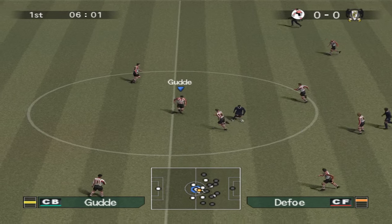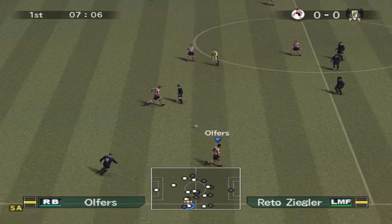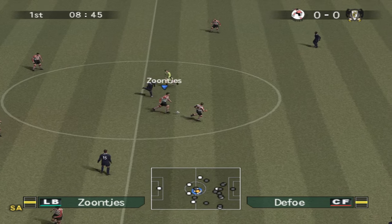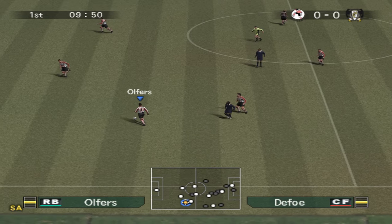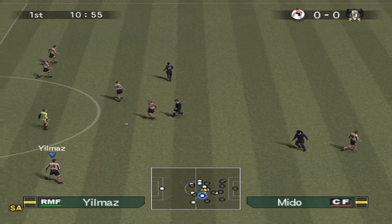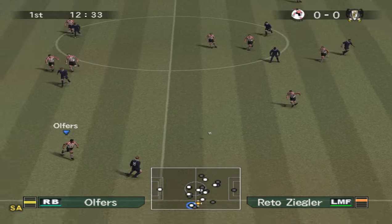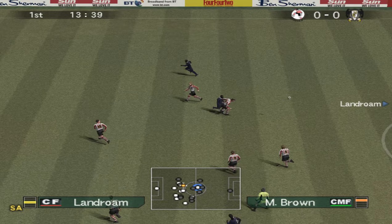The tight defence has managed to contain the attack. The defender cuts this one out. Olfers. Good footwork creates a counter-attack. Olfers. Zuntiers. Olfers. Polak. Nabet. Reto Ziegler. It's been a ding-dong battle between these two sides.